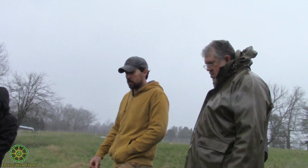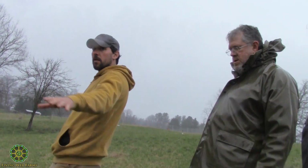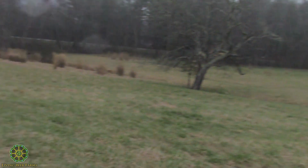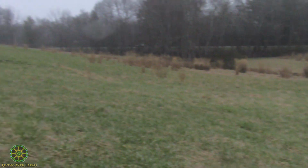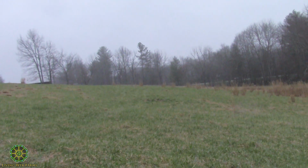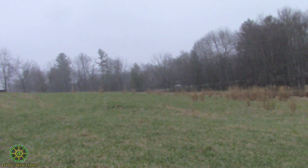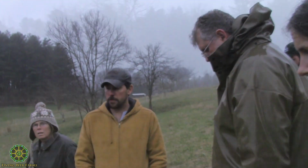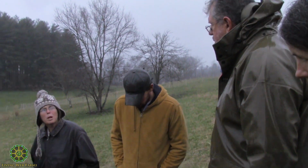June? Yeah, about June. In this area, we need to stop grazing it like in March, April. Then instead of this, it will be this big. And then you have a lot of forage. Gotcha. So you stockpile March, April?